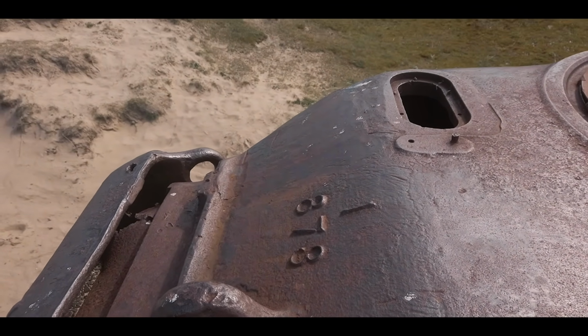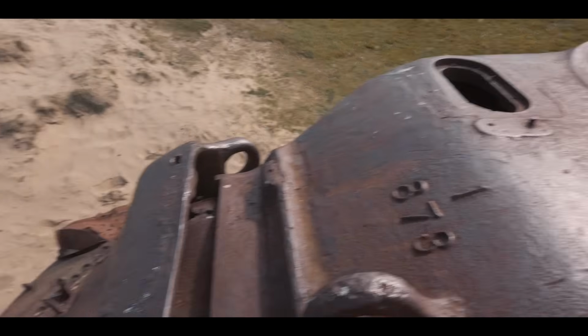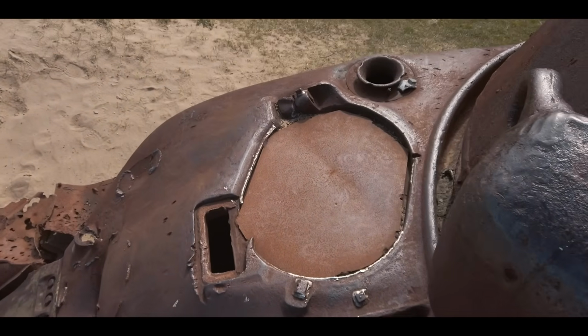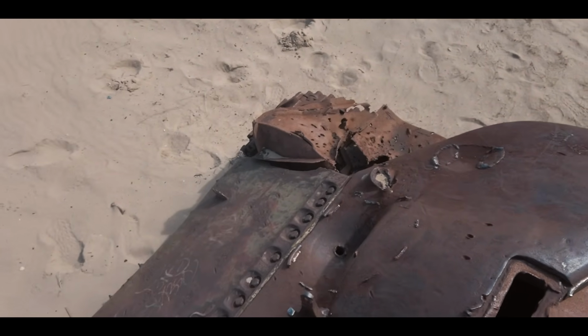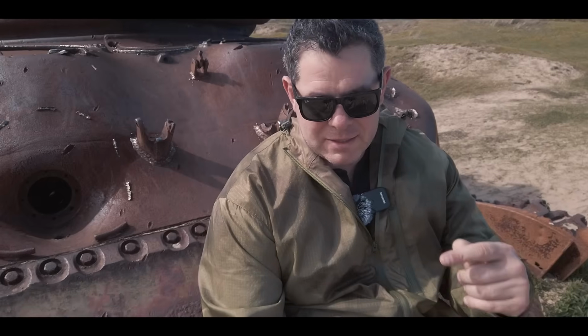And 1871, wrong, 1878. Not much damage to this one either. Tank number 3, found it. It's very windy. I'm really sorry you're picking this up on the mic, no doubt, but another cool tank. We've seen 3 of them.